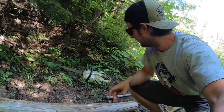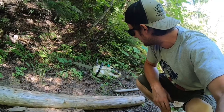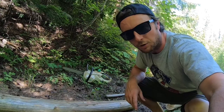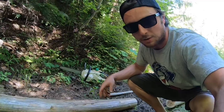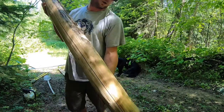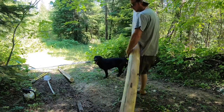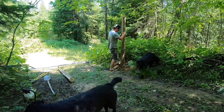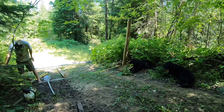If you guys haven't seen the video of me cutting down that tree with that little chainsaw, you should check it out. I'll try to put a link up here, but it's pretty impressive. That little Amazon chainsaw, I need to sharpen it, but it's not a bad deal. So I've stripped the bark off of this, and this is the bigger end, the bottom end. I'm gonna drop that one in this hole. Whoa. We're way in there.